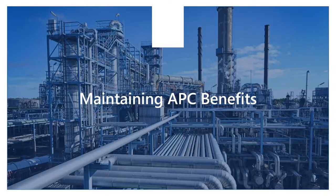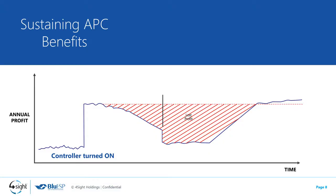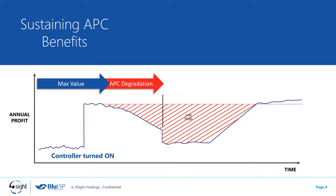Now, this graph is an illustration that is frequently found in the literature, and it depicts a typical life cycle of an APC application after commissioning. So an APC system is switched on and it delivers immediate and measurable financial benefits. These benefits are typically maintained for a while, but slowly over time, the controller starts degrading and it gets switched off on a more and more frequent basis.